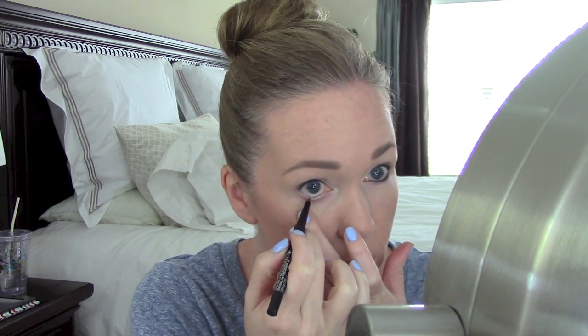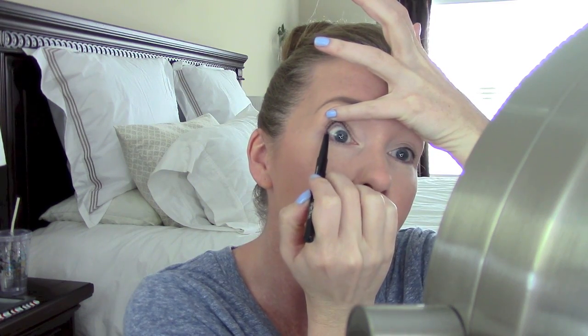I hadn't been using this long enough to add it, so I didn't want to jump the gun, but I do really like this, and I really love the color. If you like charcoal liners, this is a really good one. I'm just going to tightline with it. And then I always use some kind of shadow stick on the bottom. I just like it, it's a nice softer line.